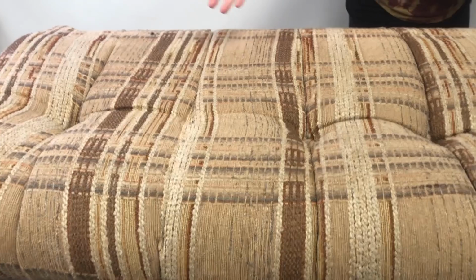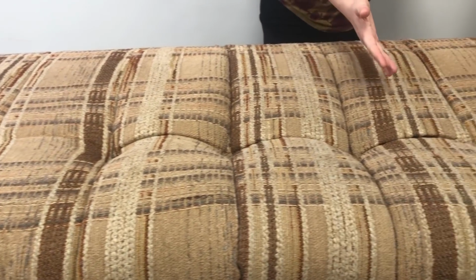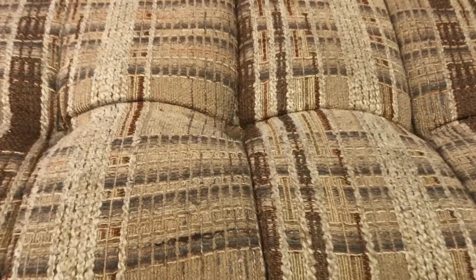All right. This couch has been sat on by a lot of people. There aren't a lot of kind things to say about the state that this couch is currently in, other than at one point, this was probably a very, very nice sofa. The colors aren't even that bad. The fabric is a super durable fabric, but you can tell that this thing has gotten a lot of love and it needs to have a completely new cover on it.